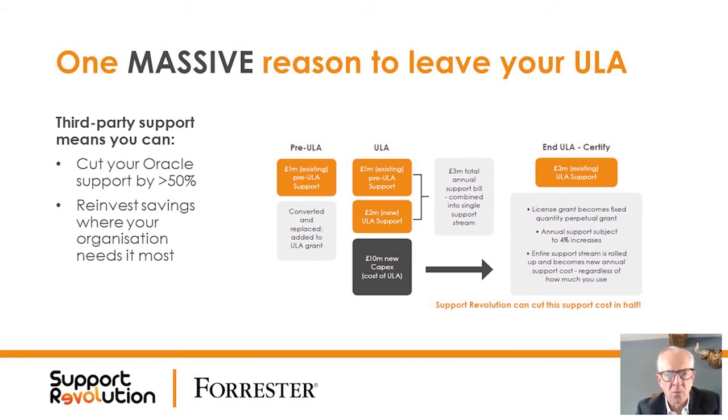So, Mark, what do you think? I agree completely with that. People who get out of ULAs want to have choice. And I love customers having choice, whatever that may be: choice of competitive products, or choice of where they get their support, or just choice, because you need choice and flexibility in this crazy world we're living in at the moment. Whether you just want to save money or not, you need to have choice anyway, whether we get back to the new normal or whatever it may be. So to me, coming out of a ULA gives you choice.